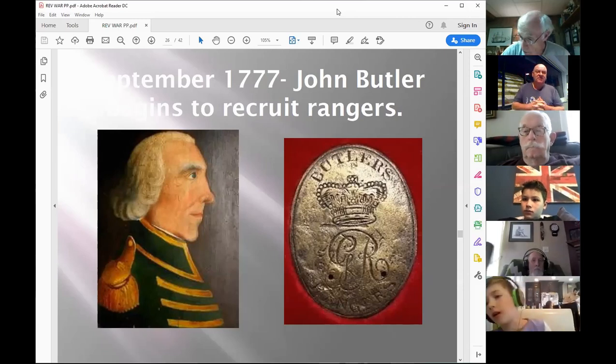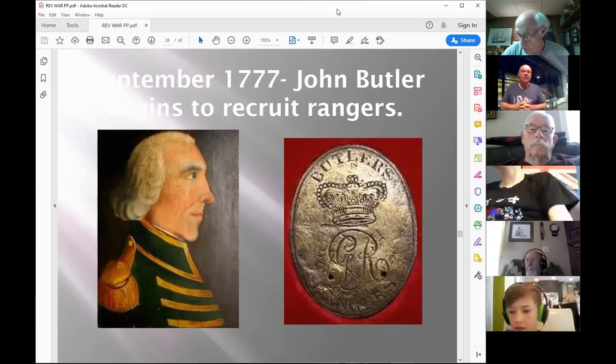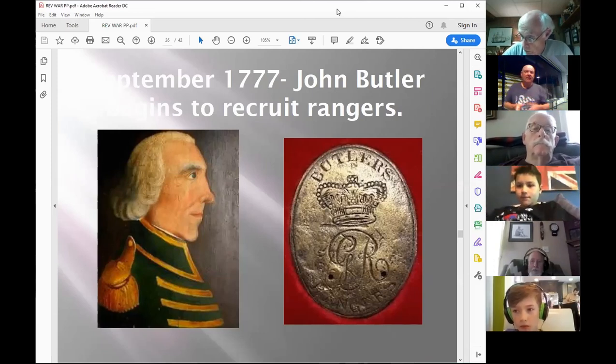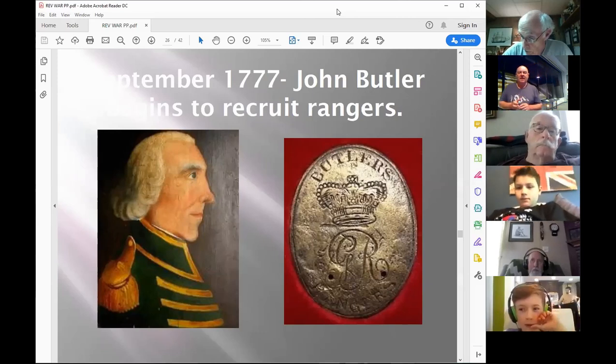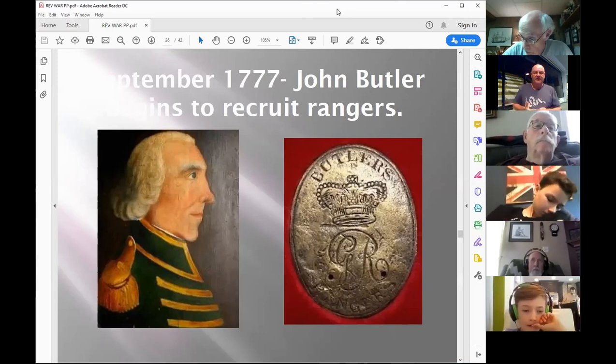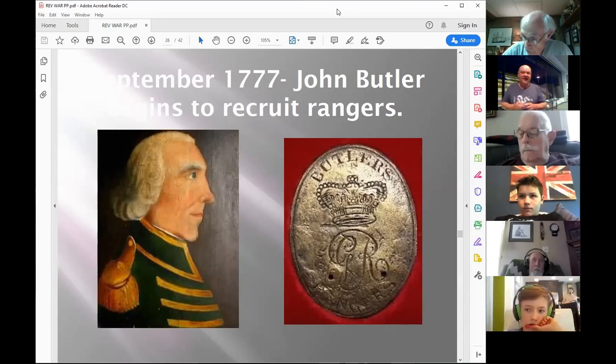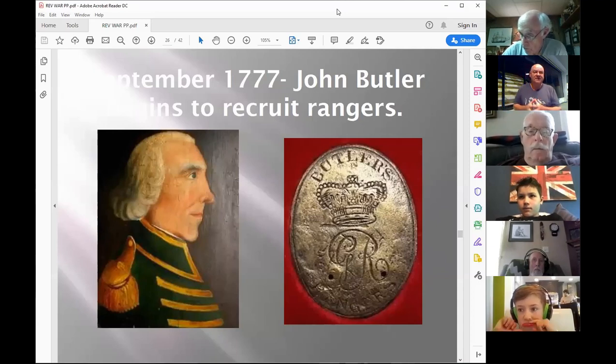he's given permission to recruit a regiment of Rangers. They're going to be loyalists operating out of Fort Niagara, and their job is going to be to raid the frontiers. The idea that they can go down the Mohawk Valley and seize territory is now over. So what they're going to do instead is launch these devastating raids against rebel settlements along the Mohawk River and south into Pennsylvania as well.